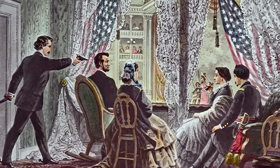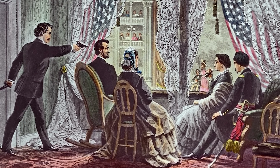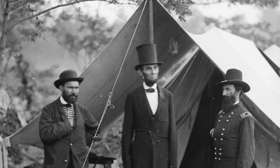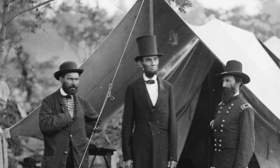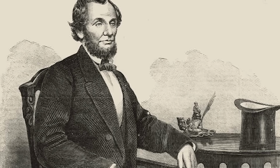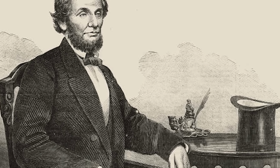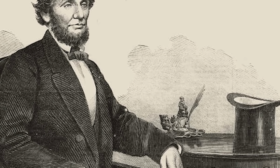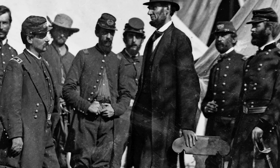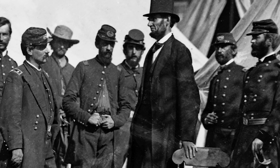Anyways, even though Abe was super tall, 6'4" to be exact, and towered over most people, he decided to wear top hats anyway, because, you know, he's cool like that. This hat he got from J.Y. Davis, a Washington hat maker. In fact, he had the black silk band added to the hat, which represented mourning, in remembrance of his son Willie.